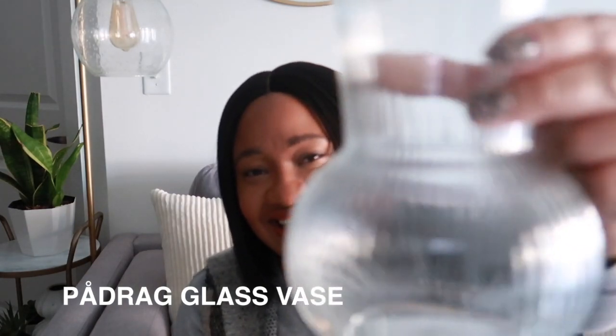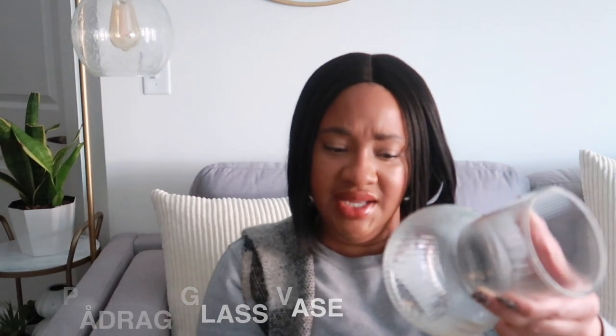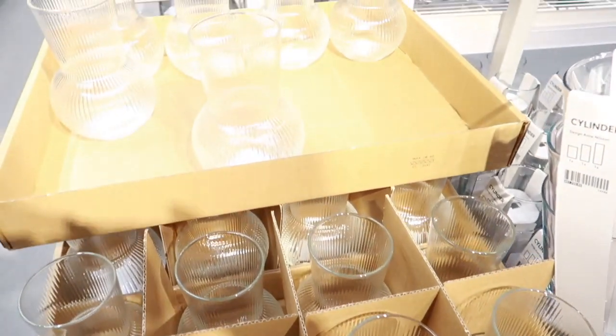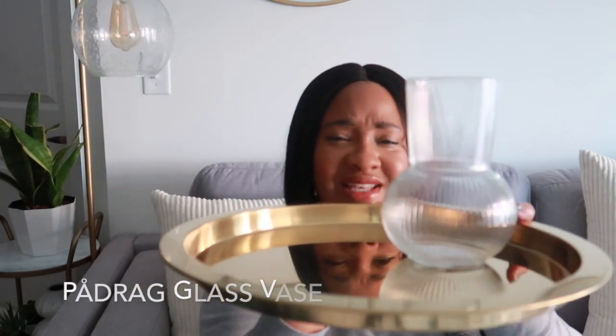This ridged glass vase. Was this a dollar and change? I know when I saw it, I was like, oh, this cannot be the price. It can't be the price. But instead of getting two, I was responsible and I got one. And I'm thinking maybe putting that on this tray with some fresh cut flowers, right? And then maybe some perfumes, I don't know yet.